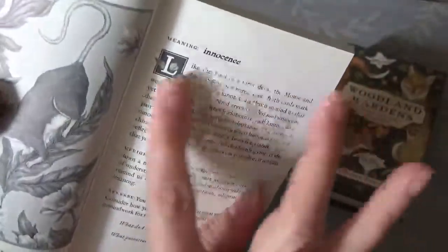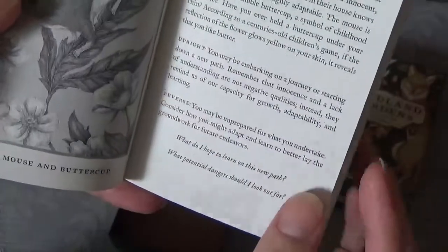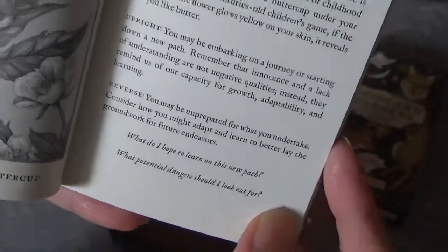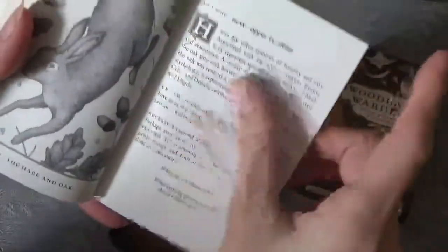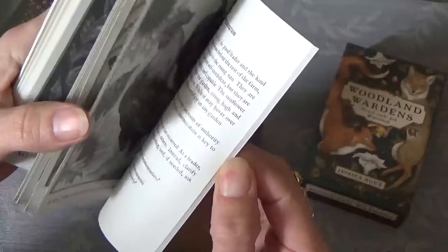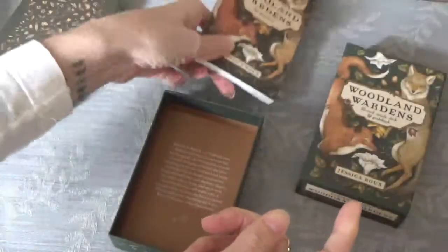So you've got a little blurb about it, about the plant and the animal. You've got the upright meaning, and also the reversed meaning. And then you've got 2 questions to consider. So what do I hope to learn on this new path, and what potential dangers should I look out for? And I really like that because I think it really adds to the meaning of the cards. I'm not going to go through all of them, but you do have this format for all of them, which I thought was really cool. Interesting. And then we have the acknowledgements, and then the author bio, and that's the lovely Jessica here. So that's the little guidebook for you, which I'm going to put on the side here.